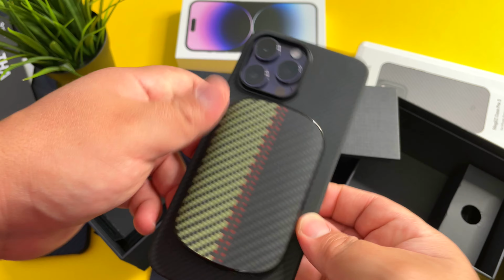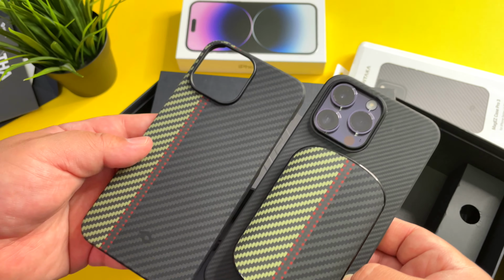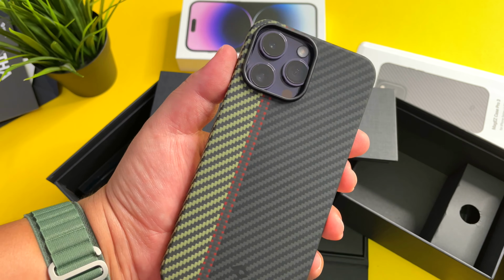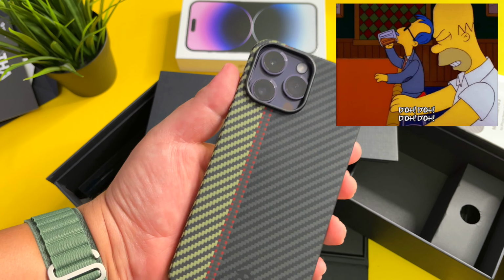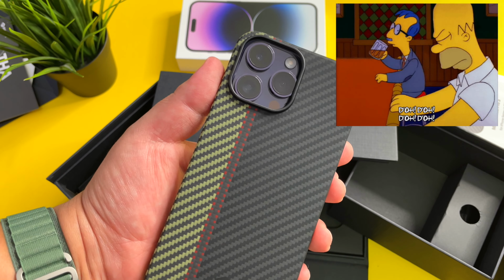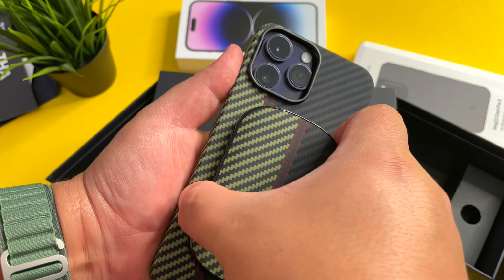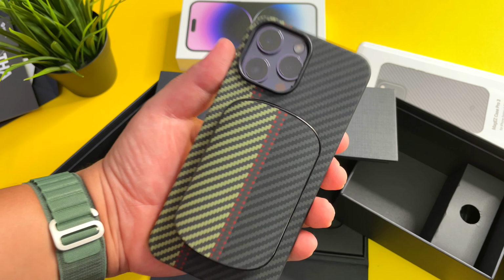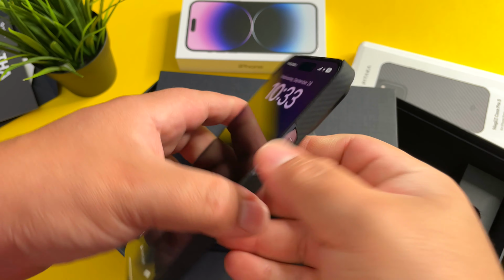And now, last but not least, I want to put this battery pack with this case and see how that looks. Well, unfortunately, Pitaka, you sent me the wrong case. This is a 13 Pro Max case. So that means, unfortunately, I won't be able to use this case with the battery pack. I mean, that would have been a tremendous look. And so, unfortunately, I'm going to be limited to using their standard case.